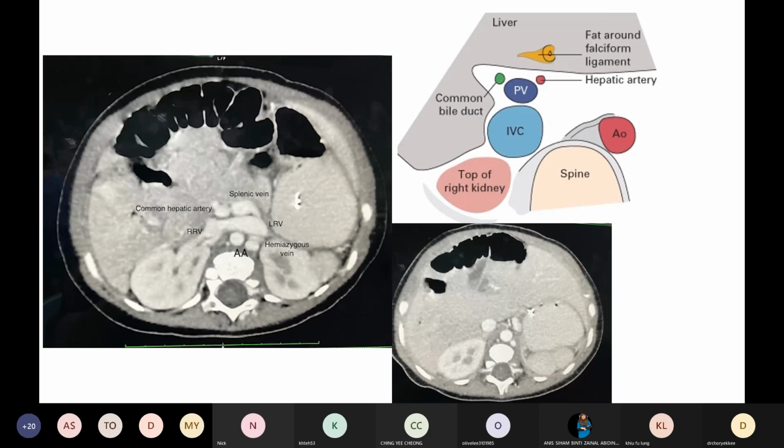In the slides below on my right-hand side, I want you to pay attention to the spleen. The spleen appears bilobulated, which is in keeping with a polysplenic appearance. Okay, the following slide.